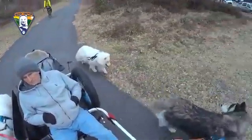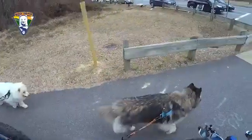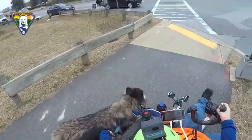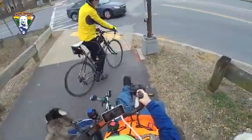Oh, it's got a bike rider. Bike rider? Yep, behind me. Okay. Hey there, you have enough room? I'll get the button for you. Oh, thank you. Thanks, I appreciate it. That's quite a vessel. It is.